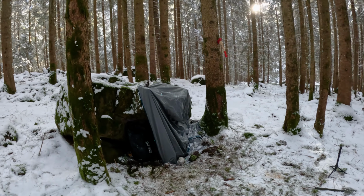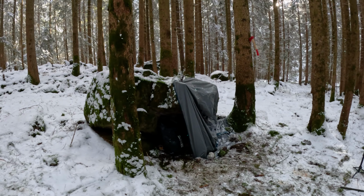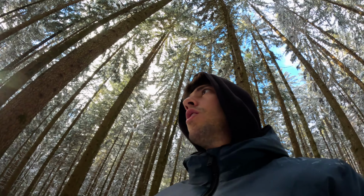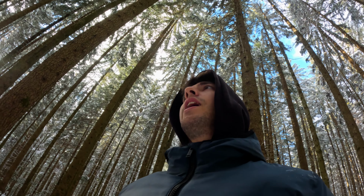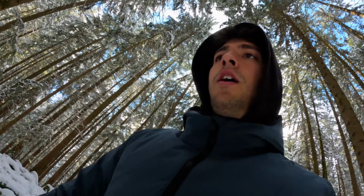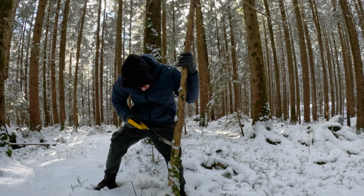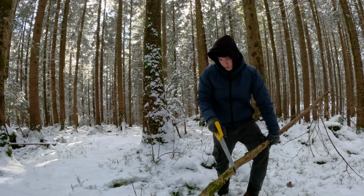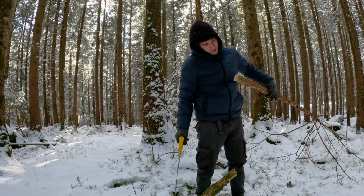Okay, I'm done with the shelter for now. Looks good, it will get me through the night. Now it's time to start the fire because I'm getting a little cold. I got my saw with me. I'm going around looking for a dead tree and I'm gonna cut it down and bring it back there. This tree is perfect firewood. Let's cut it down. Yep.